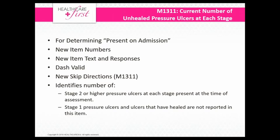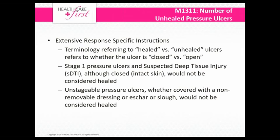And then stage 1 pressure ulcers and ulcers that have healed are not to be responded to in this item. So in its guidance, they again warn you against using this particular item to record stage 1 ulcers. They are not to be reported in this item at all. In the response-specific instructions, they again reference that healed versus unhealed, meaning closed versus open. The deep tissue injury would not be considered healed, and finally, those unstaged ulcers, whether covered with a non-removable dressing or eschar, would not be considered healed.